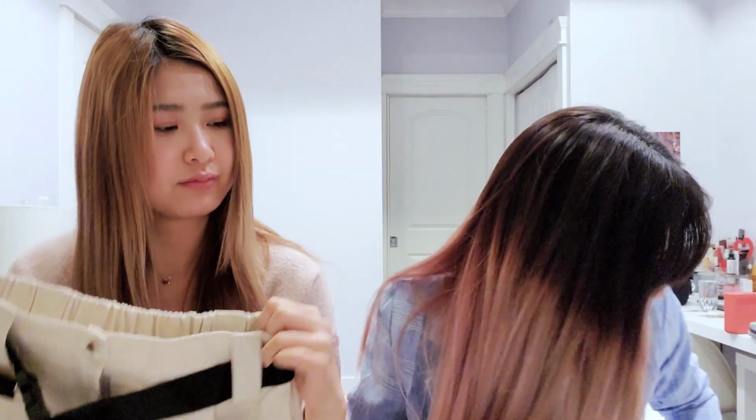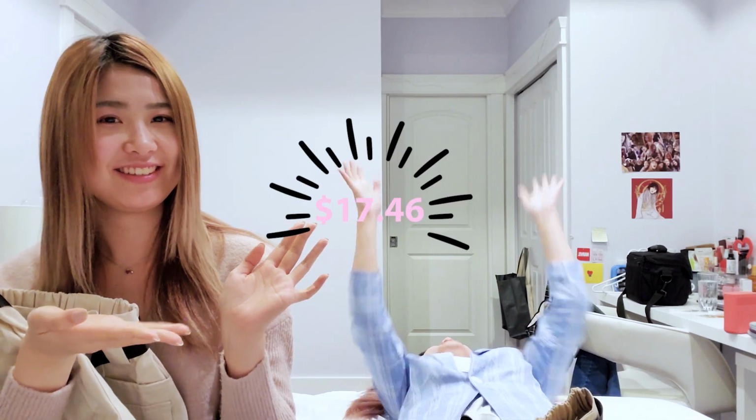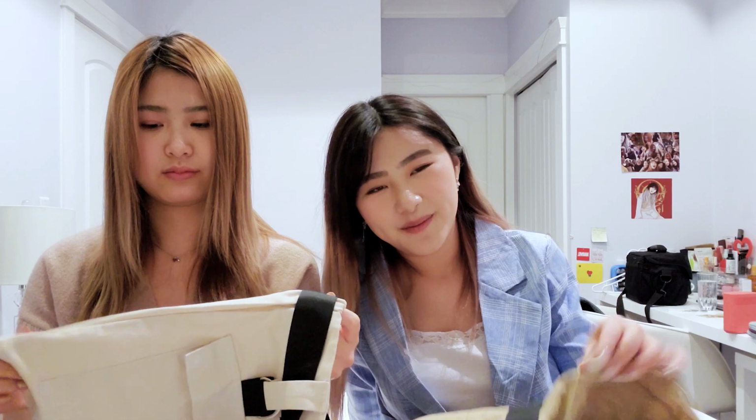Oh crap, I didn't write down the price. Well, we'll put the price. The quality itself is kind of thin. It's not a really thick cargo short material. It's kind of cheap. Yeah, it's not super thin though.